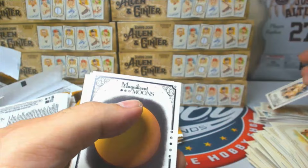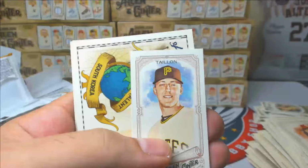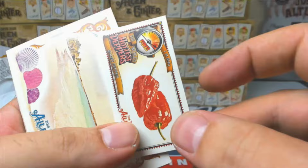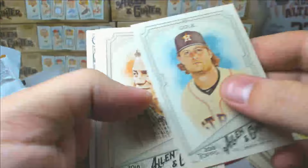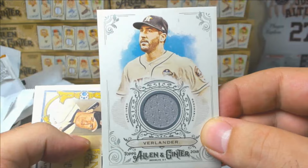Claustrophobia. Folio of Fears. Jameson Taillon, base mini. Starlin the Marlin, high number SP. Ghost Pepper Chili. Devers, rookie. Randy Johnson, base mini. Burr Daddy, Justin Verlander, game used jersey relic. Verlander spot is on the board with that one.